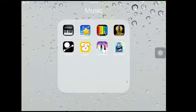Alright, let me see here. So here we go. Disco Fingers is right here. There are a couple other apps on here that we didn't have listed, but if you just go look in the App Store, you should be good.